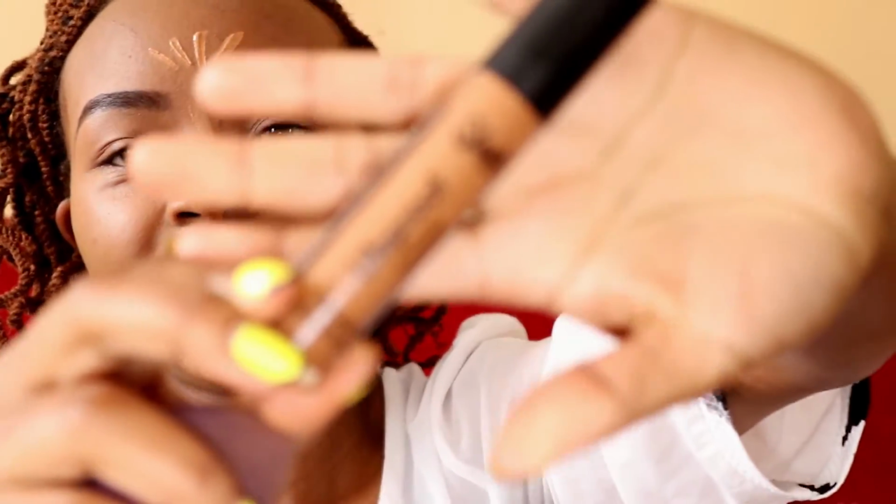And at the same time, I used the Life Proof Concealer from Sleek Makeup in the shade Creamy Cocoa. I used this to contour my face because I bought a darker shade, which is perfect for contouring.